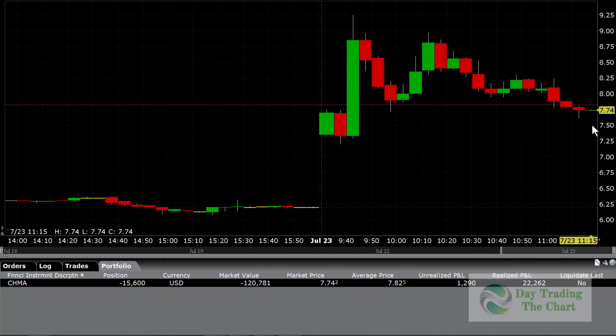You relax. Don't let it be about money now. Just let it be about the chart. Let it be about the system, not about the money. Try to take the money equation out of it as much as you can, and just focus directly on the chart and the trade itself.